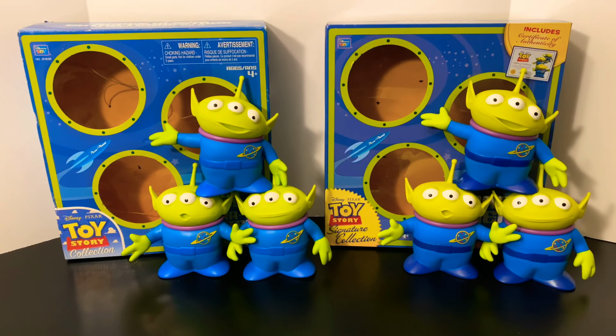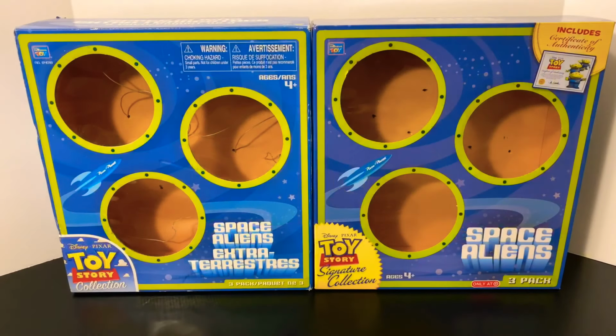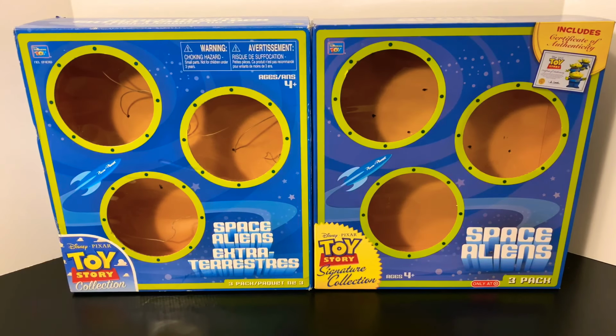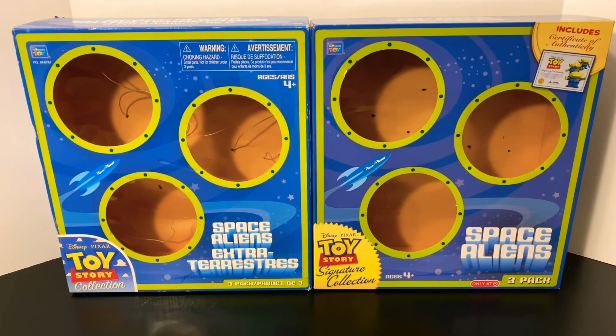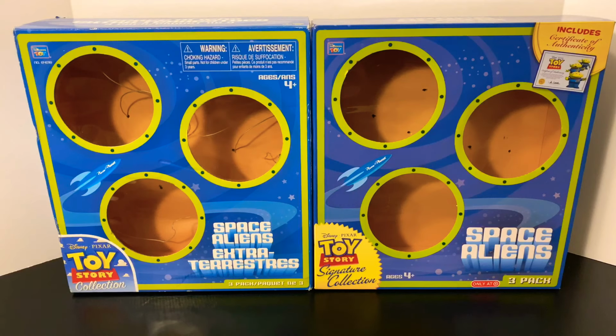But I want to go in deep into the details. What are the differences between these two alien packs? Well, starting with the boxes, on the right here on Signature Collection, you can see that the green looks a little darker to me overall, the green lines and the green circles of the windows. But on the cloud pattern, the green looks a little bit brighter. It is kind of hard to tell on the camera, but if you look really close, you can tell that.